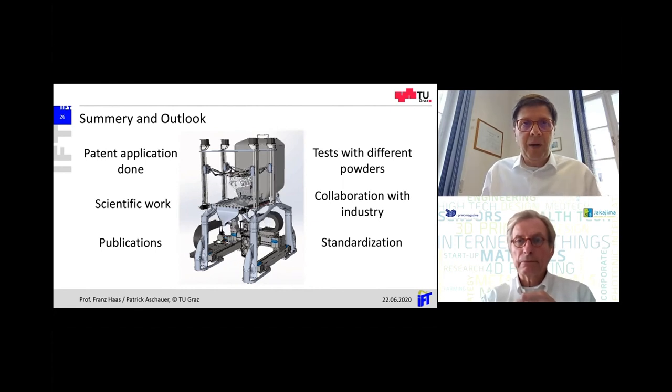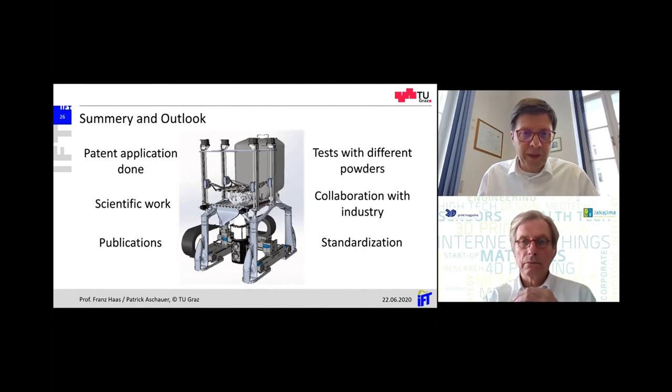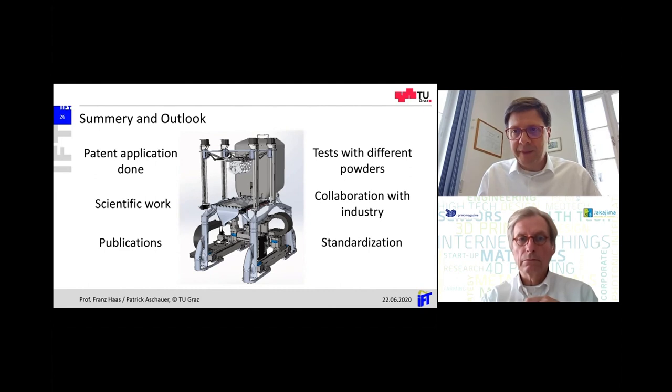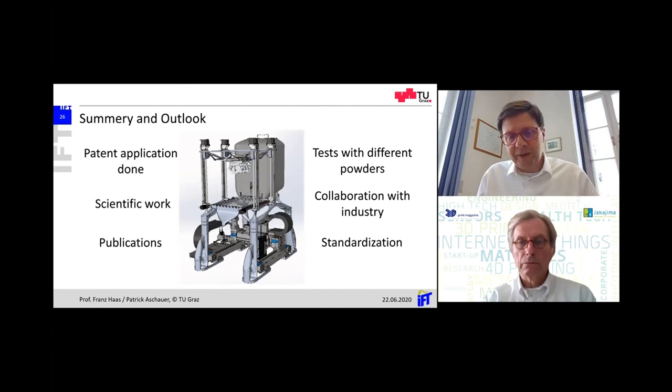Yes, we are now in the phase where we are thinking about a startup, a company which could start in the autumn, some months in the future. I think this year it will start, and the idea is to extend the existing prototype to a first series of printers, but we want to make custom fit printers, not desktop printers for normal use, so that we have some first partners and first customers. They say, okay, I'm interested in tooling, I'm interested in electromobility and so on, or medicine.